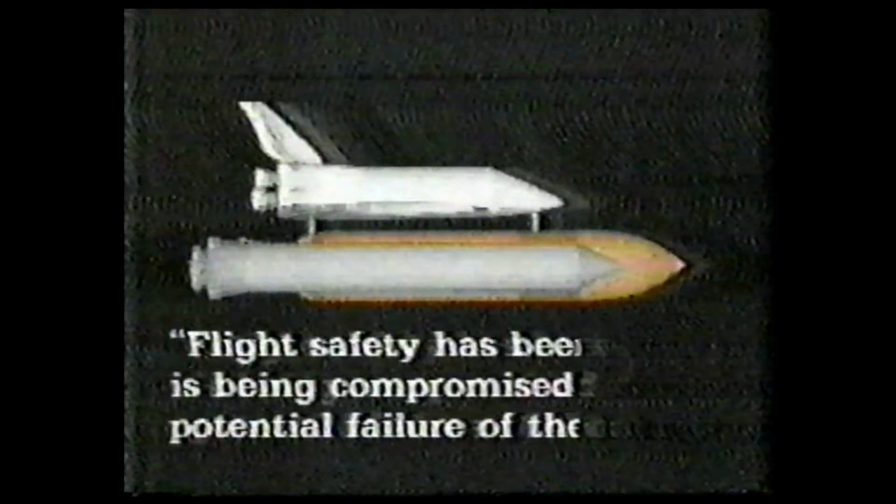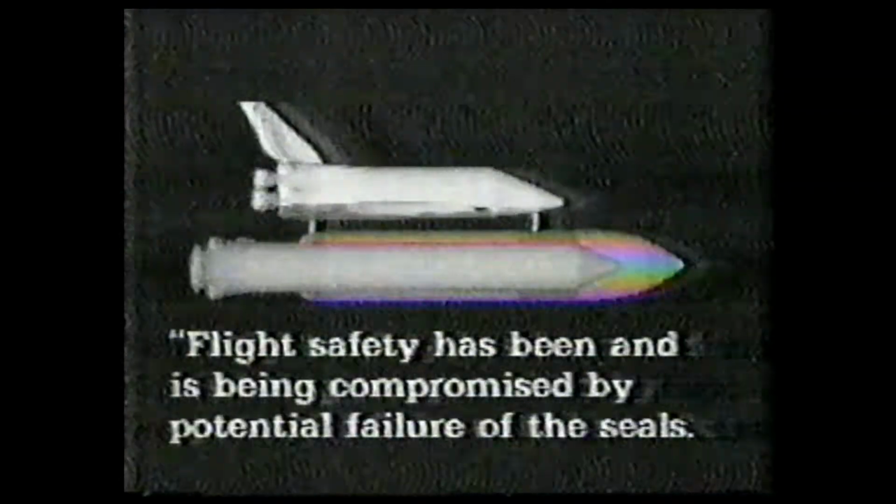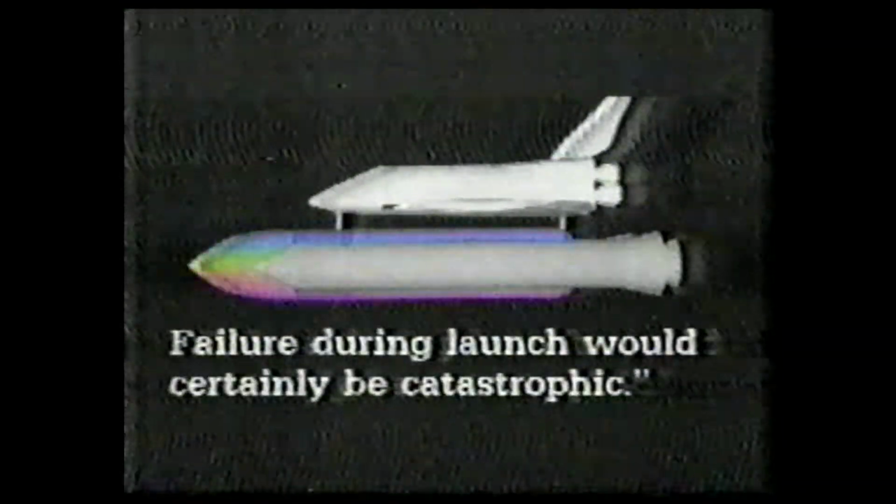According to the memos obtained by the New York Times, seals on rockets recovered from previous shuttle flights showed burn damage on 12 occasions. Flight safety has been and is being compromised by potential failure of the seals, said one memo dated last July, and failure during launch would certainly be catastrophic. According to spaceflight experts, the evidence suggests that, in fact, is what happened to Challenger.